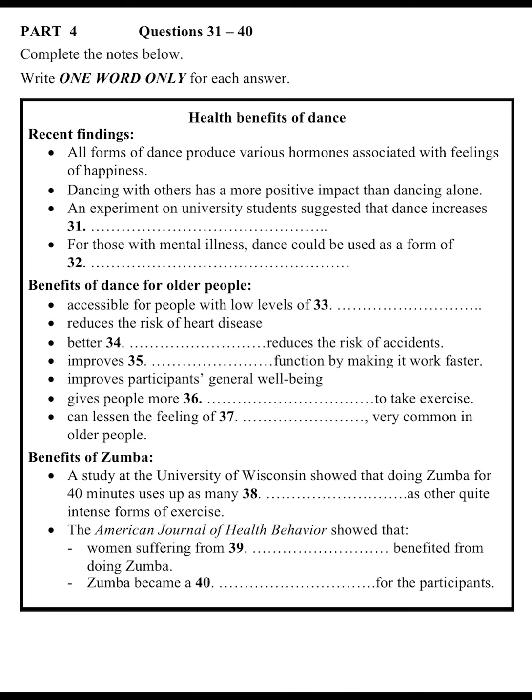Dance is never going to compete with high-intensity workouts when it comes to physical fitness gains, but its popularity is likely to keep on rising because it's such a fun way to keep fit.